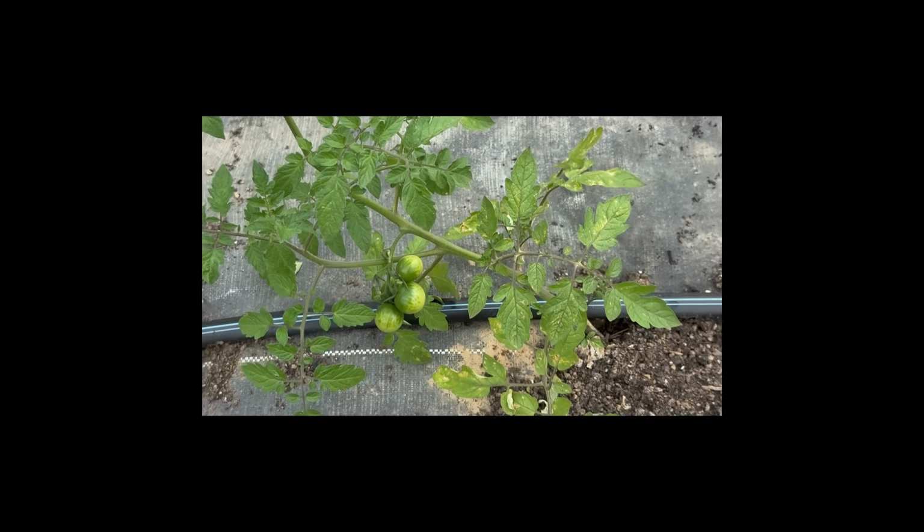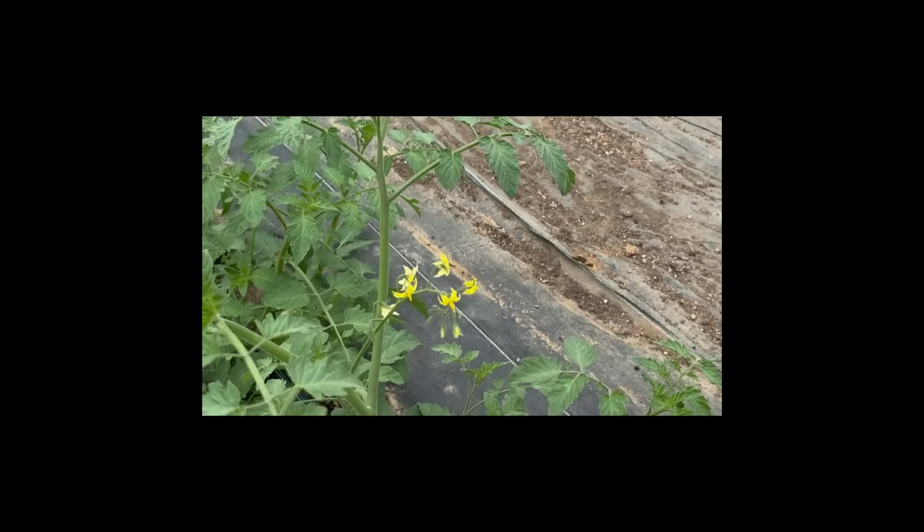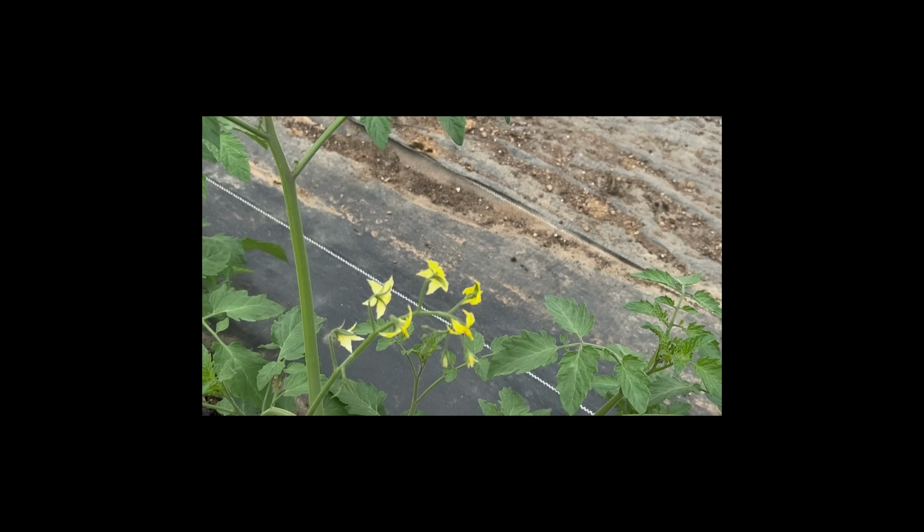And then look, y'all, our first tomatoes. That's a cherry tomato forming. So there's like three or four on the cluster. And we have plenty more flowers. That means tomatoes are on.